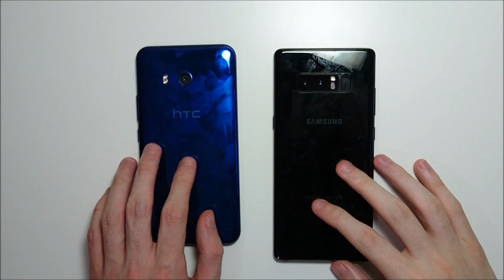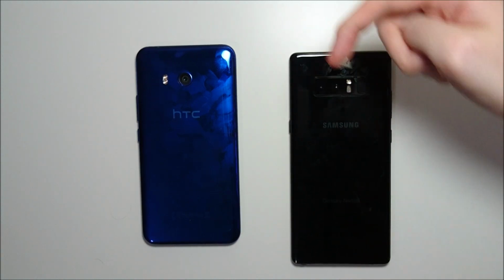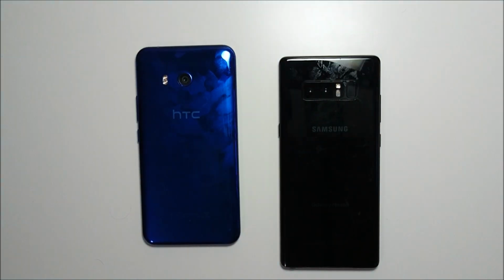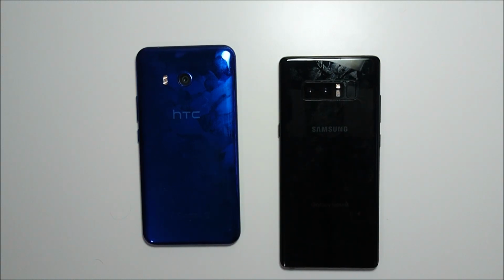Excellent job. Incredibly close matchup and really tough to declare a winner here. But if you guys think 1-1, let me know in the comment section below. So obviously, guys, both these phones are in performance extremely, extremely similar. And it really comes down to whether you want to pay an extra $300 for the Note 8.